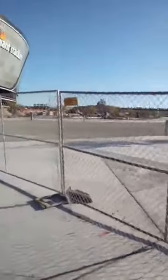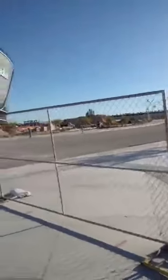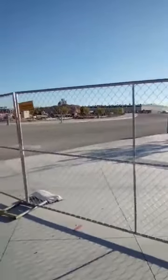So like I said, this is where they're going to be dropped off. This is going to be the drop-off point for people.